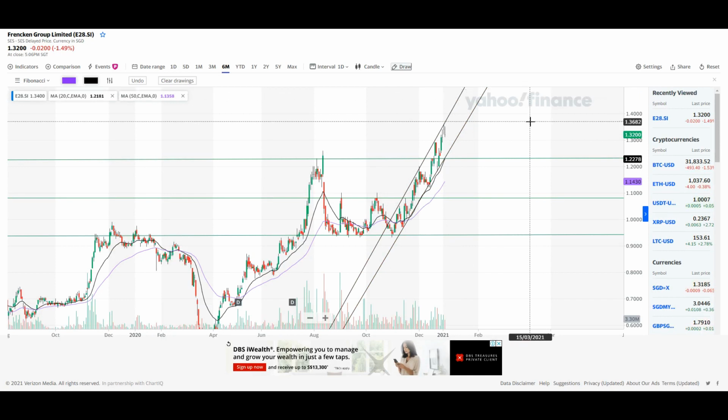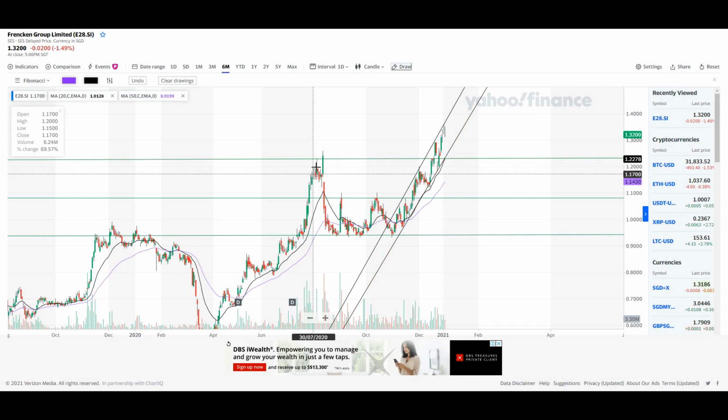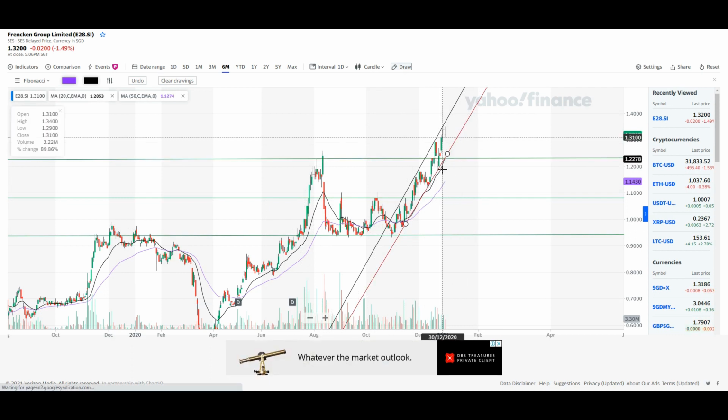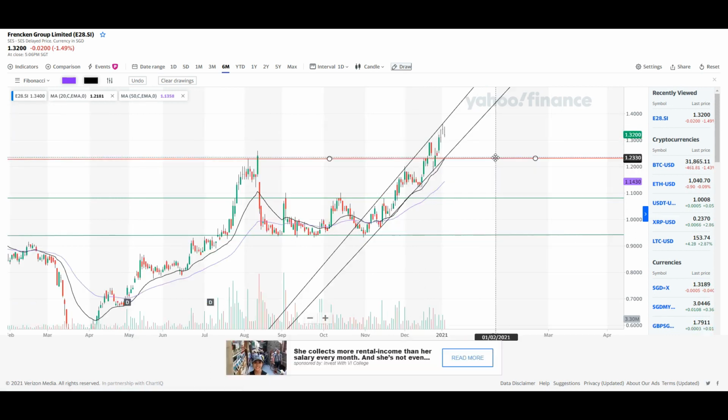Well, personally, I think I would actually wait for a retracement before I decide to enter. So there are three entry points for you to look out for. The first is at the $1.23 mark. This $1.23 mark was previously a resistance level. I believe if the stock were to retrace, this would be a good level because it also coincides with the 20 EMA, which is this black line as you can see. So this $1.23 price level will be an ideal place to enter the stock.